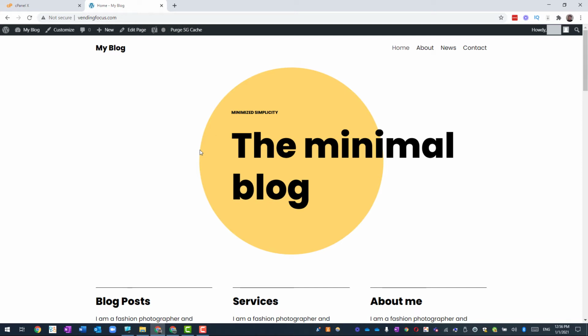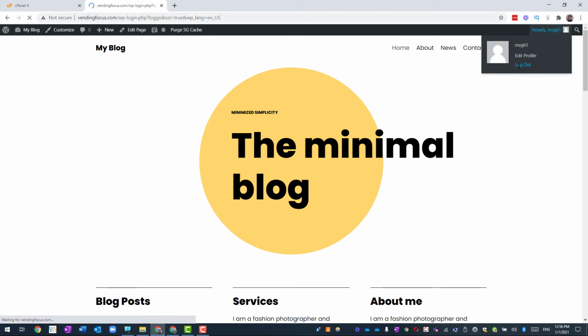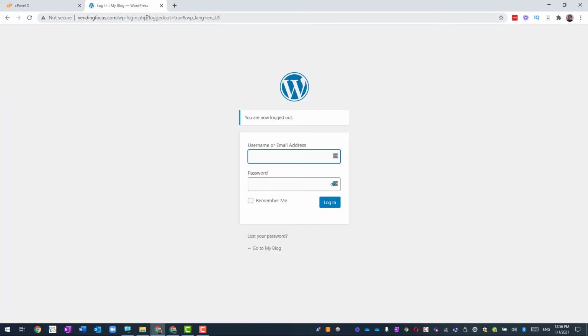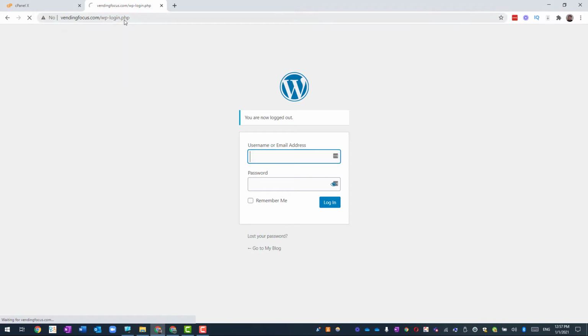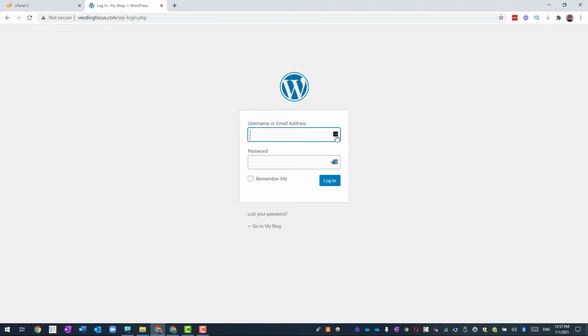However, if you do ever need to log in, you know you're logged in because you've got this black bar across the top. Maybe I'll just log out to show you. You just come to your domain and then /wp-login.php, and that will then give you your login. Now at this point, all we're doing is using our admin credentials that we saved earlier.